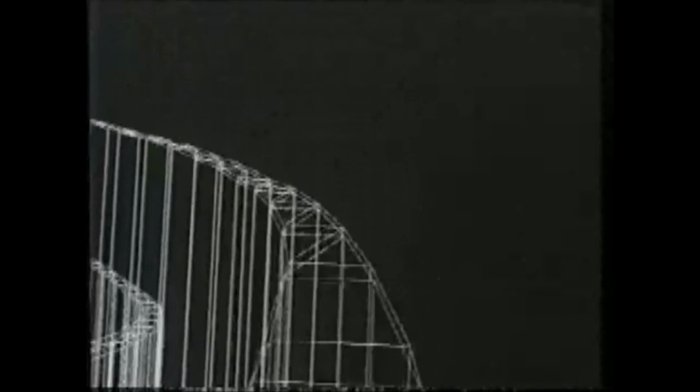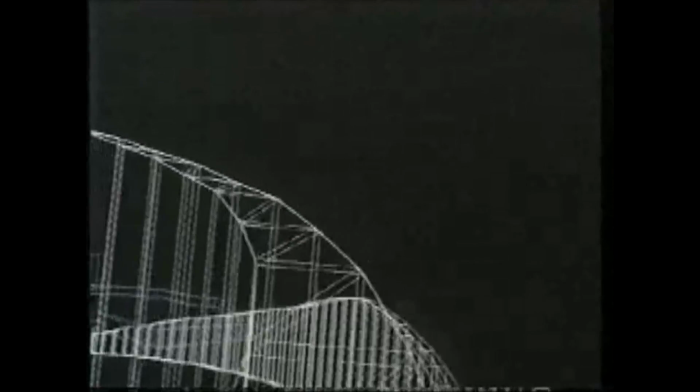Meanwhile, back at Boffin Control, someone's already worked out what the ride should look like. Not as much fun as Sonic the Hedgehog, though.